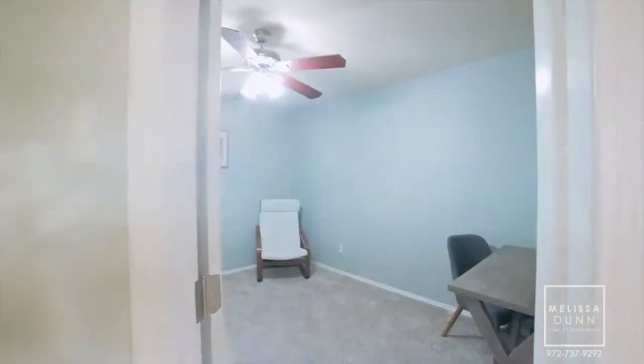With two living spaces and a fourth bedroom that makes the perfect office, there's plenty of space for you to spread out.